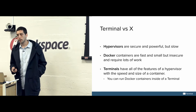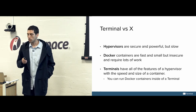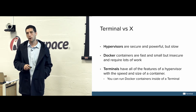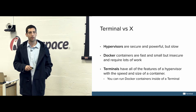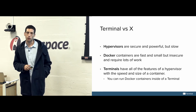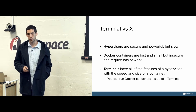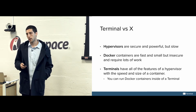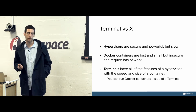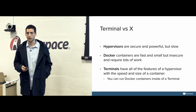So Terminal is a different thing than a hypervisor and a container. Hypervisors are secure and powerful, but they're not particularly quick. They have very long boot up times, and they're quite large. Docker containers are a really good answer for this, but they're insecure, they don't have live migration, and they're missing a lot of enterprise features. Terminal attempts to be the best combination of the hypervisor and the container. And you can also run Docker containers inside of Terminal as well, if that's a thing that you want.